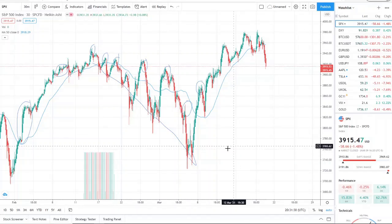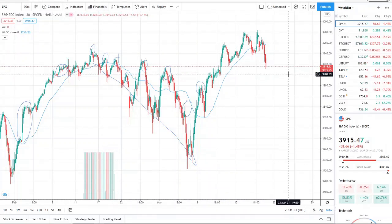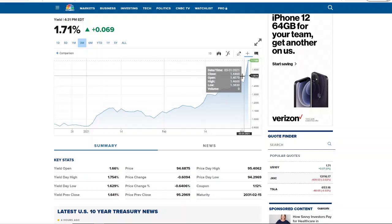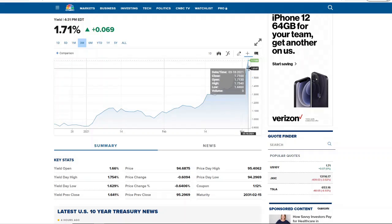But let's jump into this. So the S&P 500, why is it pulling back? In simple terms, it is the 10-year treasury. Look at that spike in just a few days. I mean, in just 2 weeks, we've spiked up tremendously.